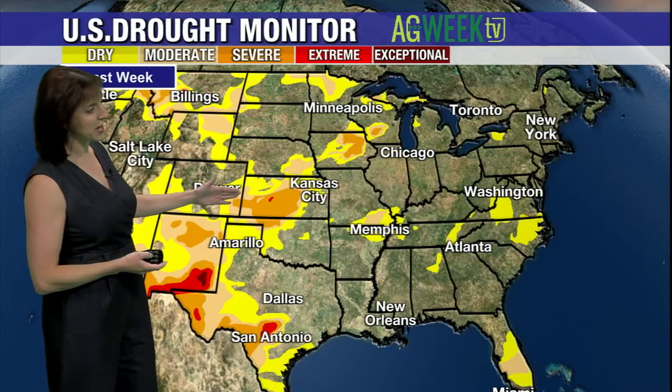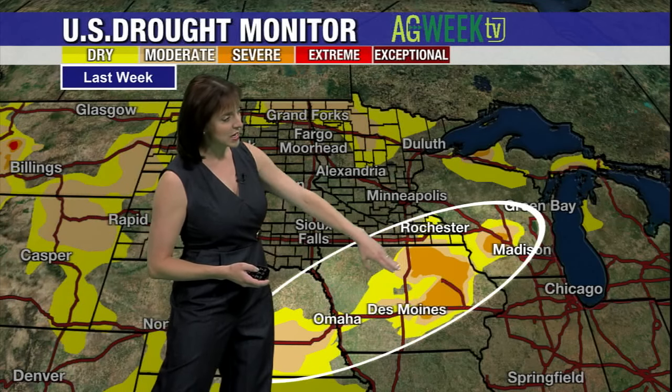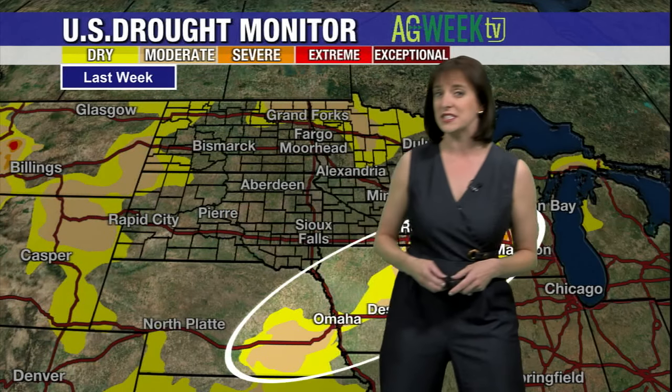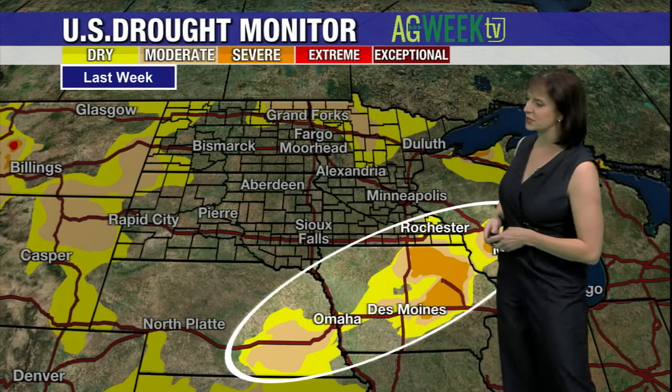You can see on the drought monitor as of last week, very dry across Kansas, stretching into Nebraska and into portions of Iowa, stretching into southern Minnesota and into Wisconsin. Still a little abnormally dry across northern North Dakota and Minnesota. However, the recent rains helping a little bit as far as that is concerned.